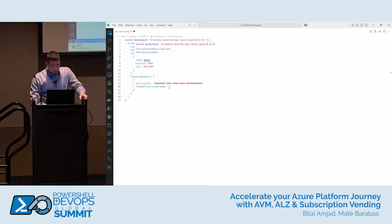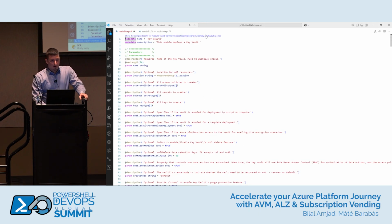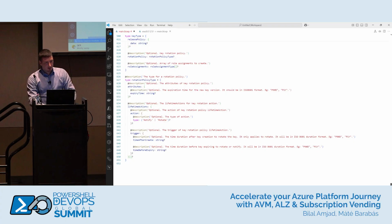Okay. There is one more feature I want to show you, which is that if I hover over here and right click, I can also say go to definition. And then again, within VS Code, this opens directly from the registry the source code of that module that I'm editing. So I can give you an idea here real quick that even something as simple as a key vault, the amount of code behind this module is more than 600 lines. So you can imagine the complexity, the dynamic expressions, all the stuff that is put in there. And that's the actual extra burden that we are trying to take off your shoulders by providing you with Azure Verified Modules instead of you having to write them up from scratch.